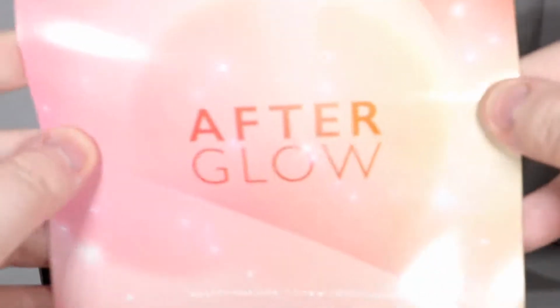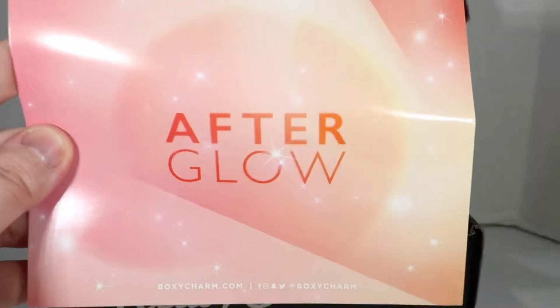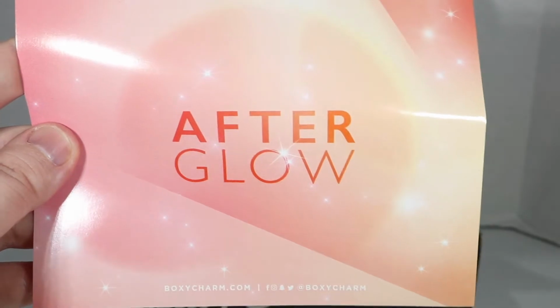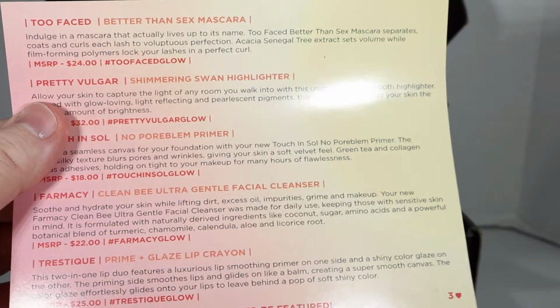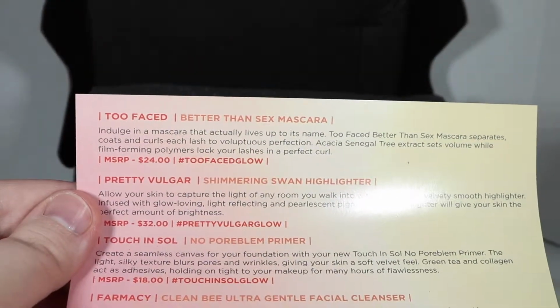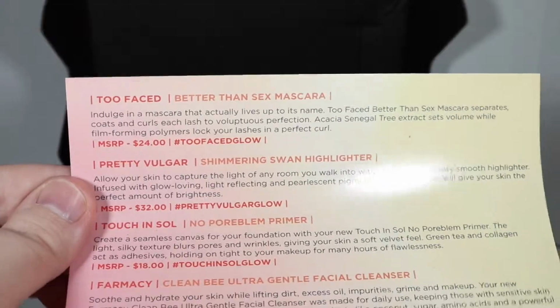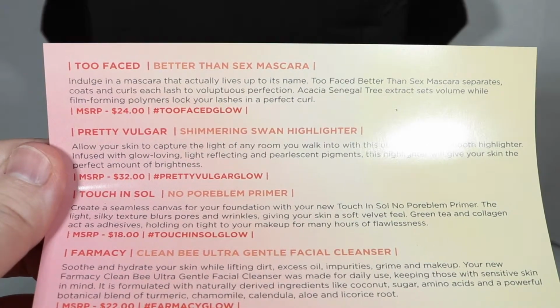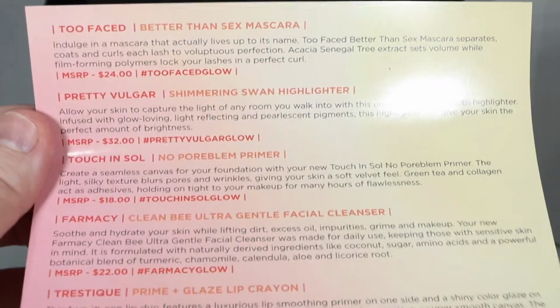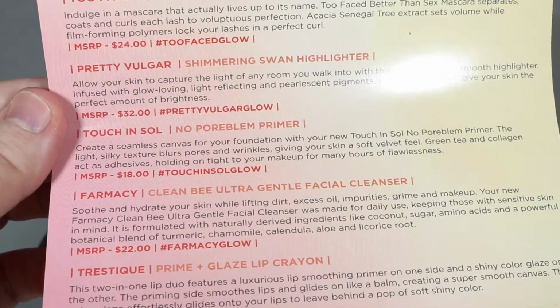And here is my Afterglow card, which again, oh my gosh, I'm so glad I made a separate channel for makeup stuff because this feels like an R-rated unboxing with these names. Okay, what have we got? Too Faced Better Than Sex Mascara, check. Ooh, $24, my goodness. Pretty Vulgar Shimmering Swan Highlighter. Okay, it was a highlighter, great. $32, my goodness.